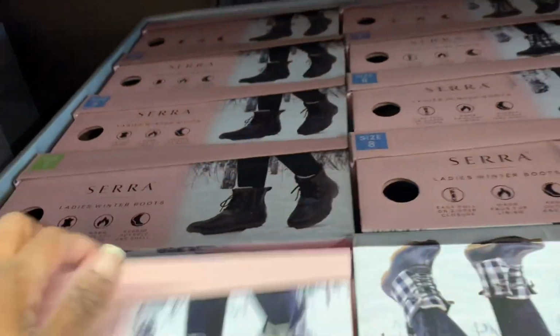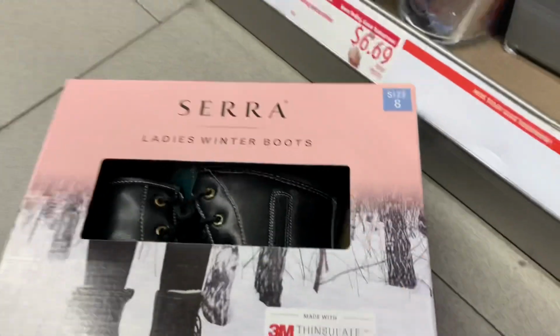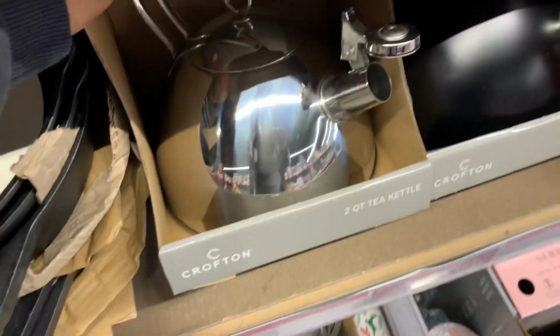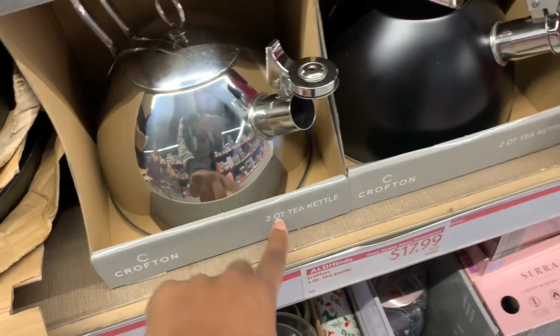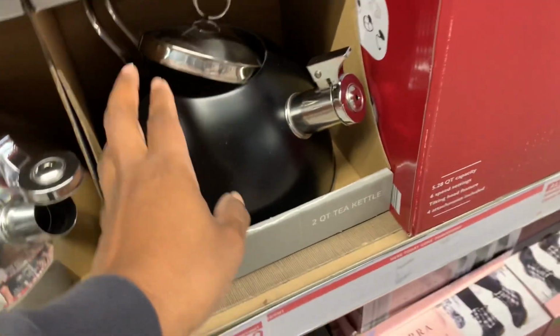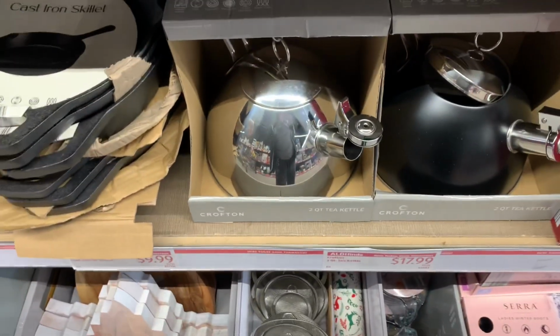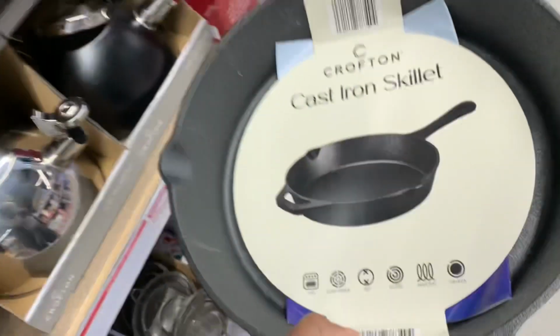find some more boots. Let me see. Looks like they ugly, but they cute at the same time. That is cute. Two-quart tea kettle in the silver and the black. Cast iron skillet.